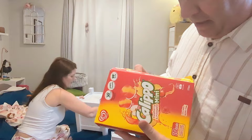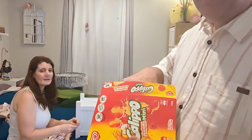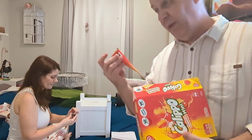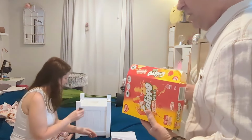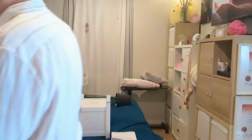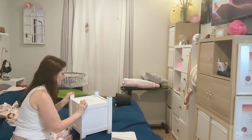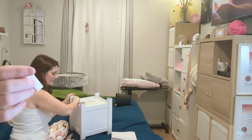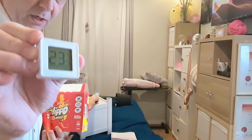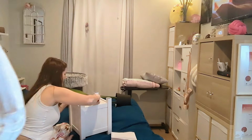Mini Calippos, yes please. Raspberry and pineapple. We're going to cut two of those up so that she can eat it and hopefully bring her temperature down a bit as well. It's not just the Panadol, we're looking at other solutions. What temperature is it in the room at the moment? Let's have a quick look. It's actually only 23.5 degrees. Now our ideal room temperature is consistently 24 degrees, so we're right on the level where we want to be.